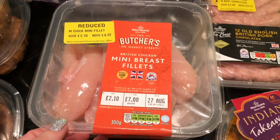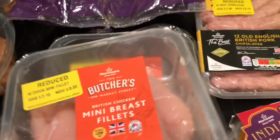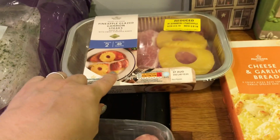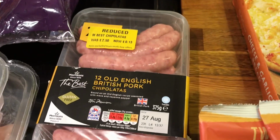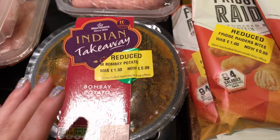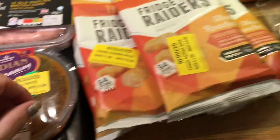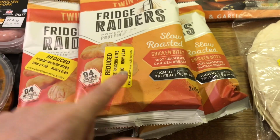And then these mini breast fillets. These were 32p and I got 2 of them. This gammon and pineapple was 19p. Then I got some sausages, 13p. Bombay potato, I love Bombay potato, 8p. I got these fridge raiders, the chicken. These were 5p.